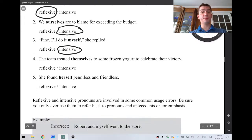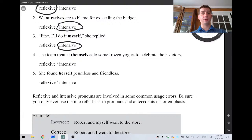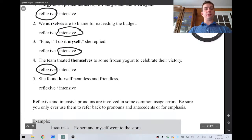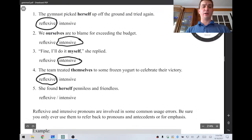The team treated themselves to some frozen yogurt to celebrate their victory. I'm going to temporarily remove themselves from the sentence to test it. The team treated to some frozen yogurt to celebrate their victory. So I can quickly see that I have lost meaning. This is a reflexive part of our sentence. This is fundamentally important. The team are both subject and object. They are performing an action for themselves when they buy themselves some frozen yogurt. Indirect object.